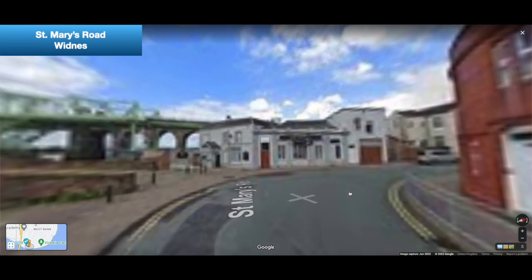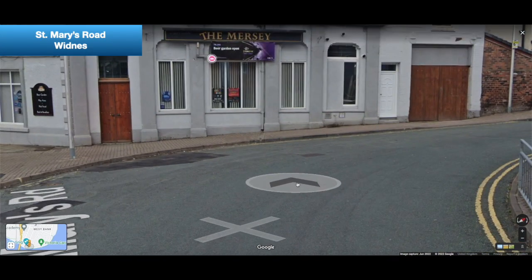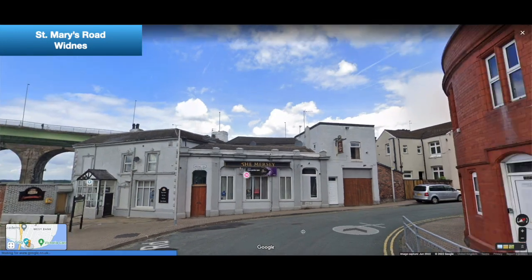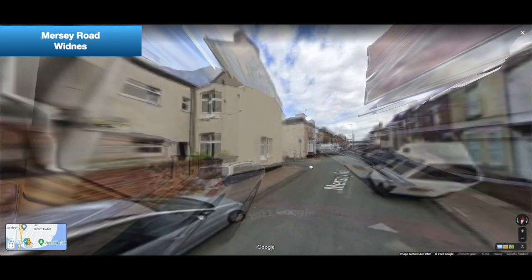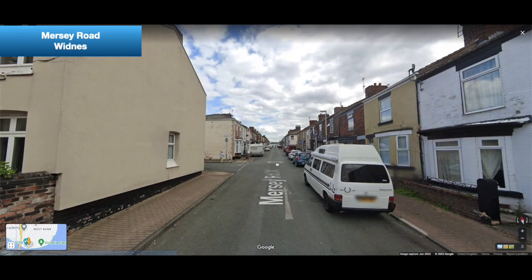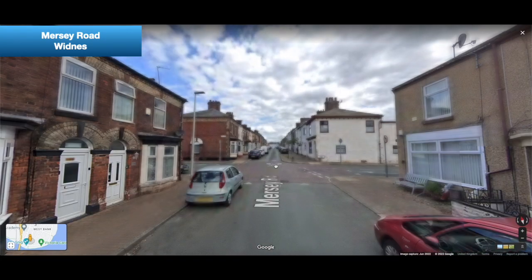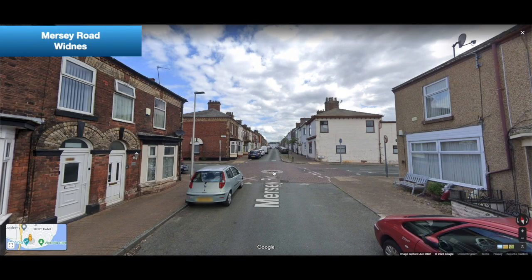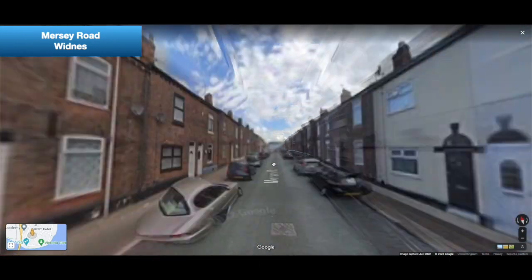So if you look towards you is the pub the Mersey, and the name is pretty obvious as to why it's called that. It also goes by the name of the Snig, and live venues are often held there. So if you happen to be here over night time, you know where to go if you want to have some entertainment.